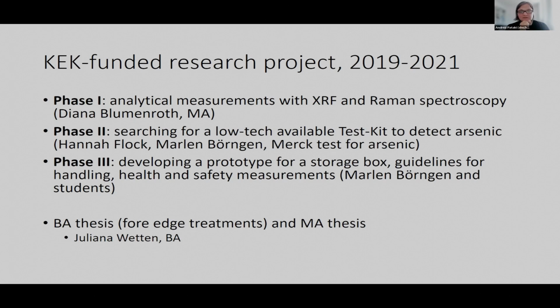We have divided our project into 3 parts. Phase 1 was the analytical measurements with XRF and Raman spectroscopy, which was mainly done by Diana. Then we wanted to search for a low-tech available test kit to detect arsenic, and this was performed by Hannah Flock and Marlene Börngen. Phase 3 was the development of a prototype for a storage box and guidelines for health and safety handling. This was done by Marlene Börngen and some students of ours.